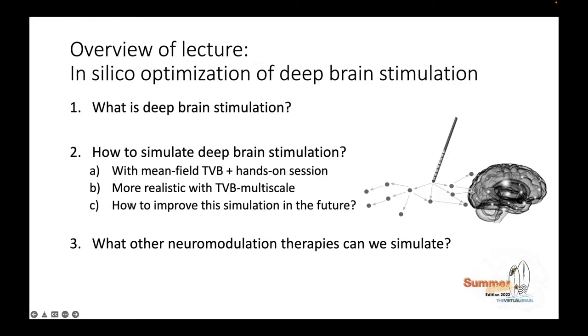Then we'll do a more realistic simulation of deep brain stimulation with TVB multiscale. Last week, Dennis talked a lot to you about the specifics of TVB multiscale, all the details of how it works. Today we will see the first use case of it, which is also related to the reading material for this course, our recent paper where we use TVB multiscale to in silico optimize deep brain stimulation. So now you know where the title is coming from.